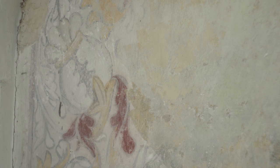Now, one of the other symbols within this wall painting, and at some point we'll do a very close shot so you can appreciate it, is a pomegranate. Most people know of the pomegranate because it's one of the symbols in Catherine of Aragon's coat of arms. She's actually buried at Peterborough's cathedral, and on her birthday, people lay pomegranates all around her grave.